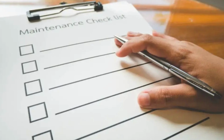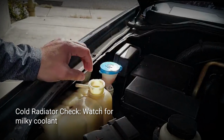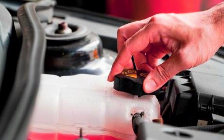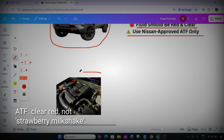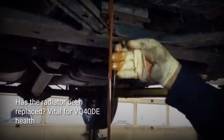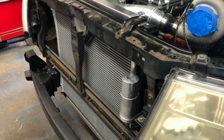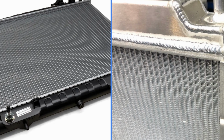So here is your checklist when you go look at one. First, pop the radiator cap when the engine is dead cold and shine a light in. If the coolant looks pink, frothy, or oily, walk away immediately. Second, pull the transmission dipstick and check the fluid. It should be red, not brown, and never milky. Third, look underneath for any history of a radiator replacement. A Frontier that already had the upgraded radiator installed is actually a safer buy than a low-mileage original.